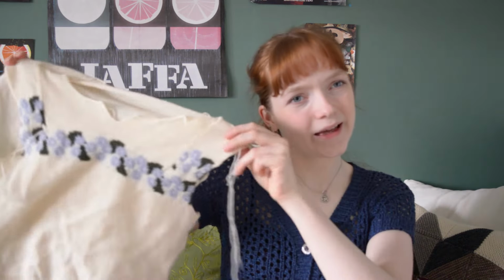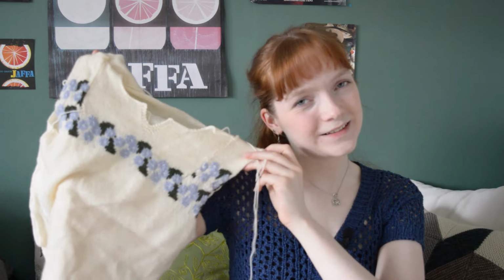And then I will show again one old thing, and then I will show you a new cast on. And the old thing is my vintage jumper that I've been knitting for almost a year, and I have all the knitting done. I just have to sew it up.